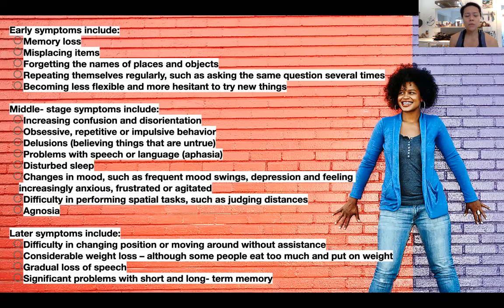And they always repeat themselves regularly, such as asking the same questions and also telling you the same things that they saw in the news already maybe a week ago. And then they become less flexible and more hesitant to try new things because their sense of fear has heightened.